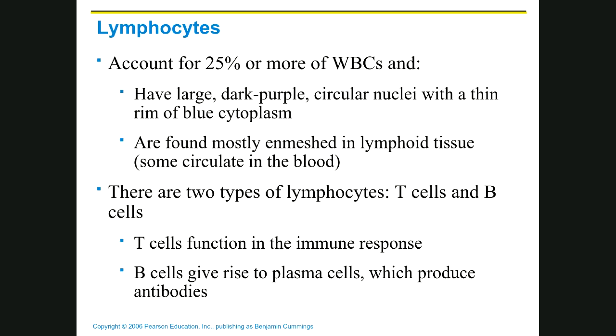Let's look at lymphocytes first. So lymphocytes are the second most common type of white blood cell. And if you look at how many there are, it's about 25%. So they're easy to find. They're also very easy to recognize because they're a round cell with a round nucleus. And they're the only ones that are like that. Round cell with a round nucleus.